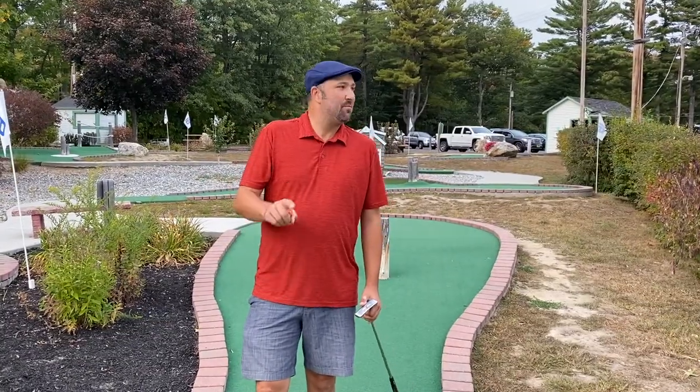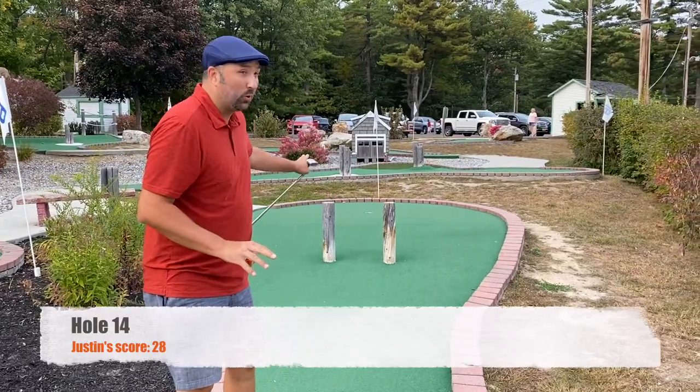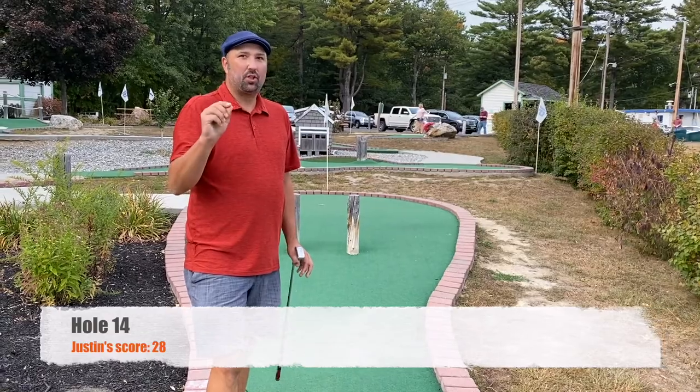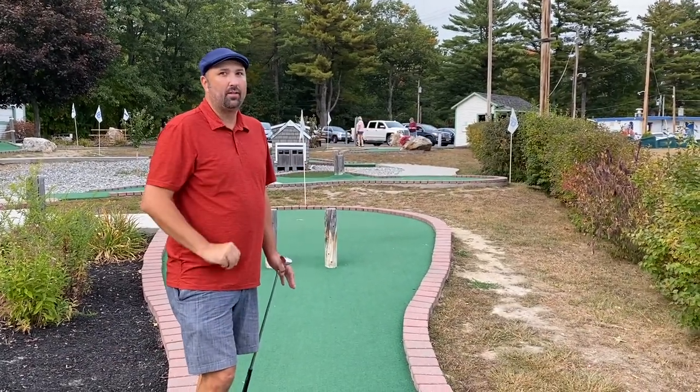Difficult in its simplicity, number 14 can cause people fits. The runway up to the hole is long, much longer than you would think, and you have to get just the right touch. Otherwise, on the back side of the hole, it's going to run away from you, leaving you with a long two-putt.